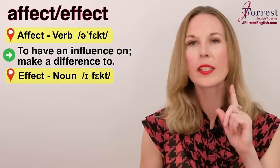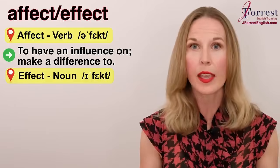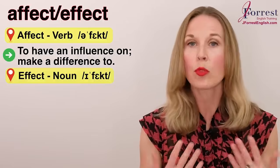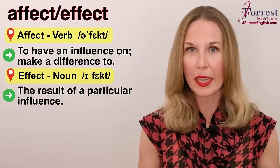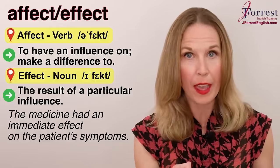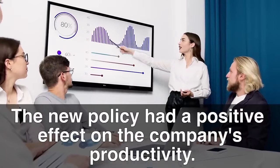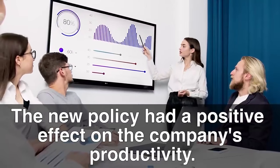Now, effect. Notice here when I say the individual word effect, I stress that E more, but in a natural sentence, I would just say effect. I wouldn't stress it as much, so it will sound very similar to affect, the verb. It's the sentence structure that will tell you which one is needed, because affect is a verb and effect is a noun. And as a noun, it means the result of a particular influence. For example, the medicine had an immediate effect on the patient's symptoms. So here I know it's a noun. Or the new policy had a positive effect, because again, effects can be positive or negative, just like the verb. So the policy had a positive effect on the company's productivity.